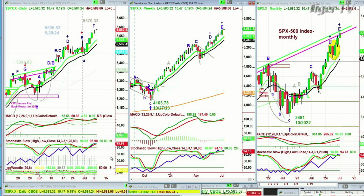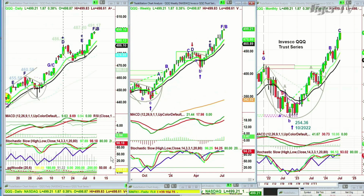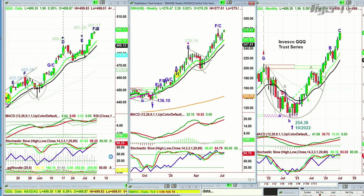Okay, now let's go on. QQQ, NDX 100, all-time high, trading up $1.92 at 499.25. Look at the SMHs, the semiconductors.